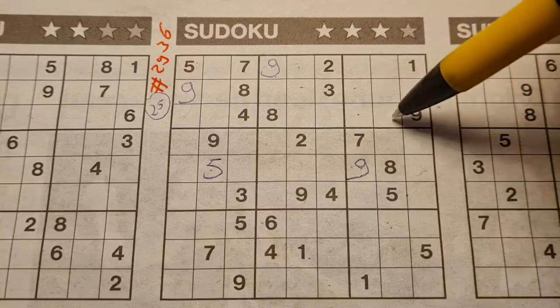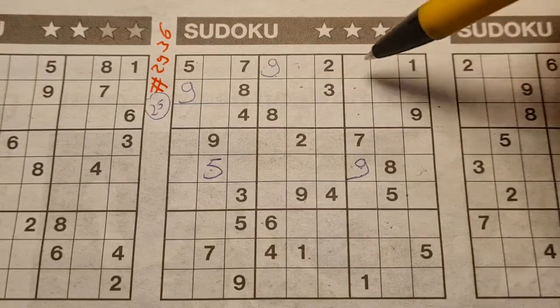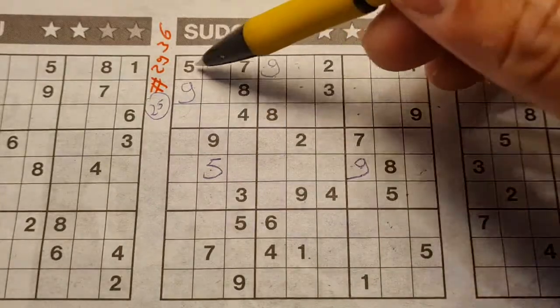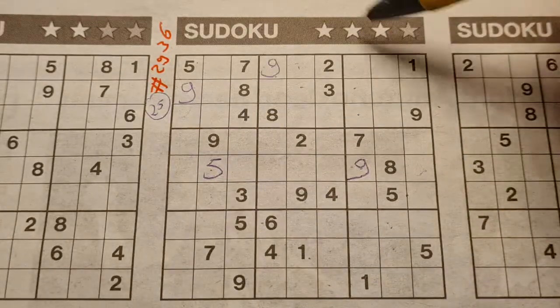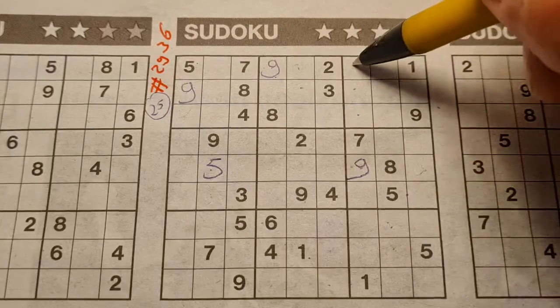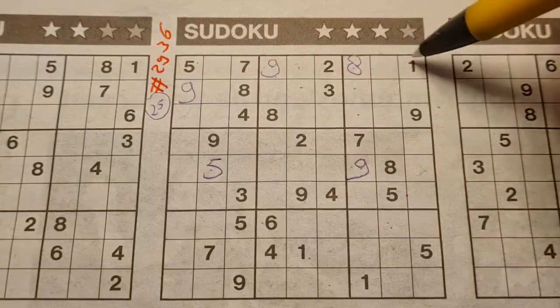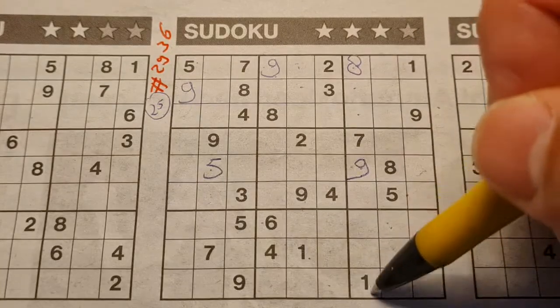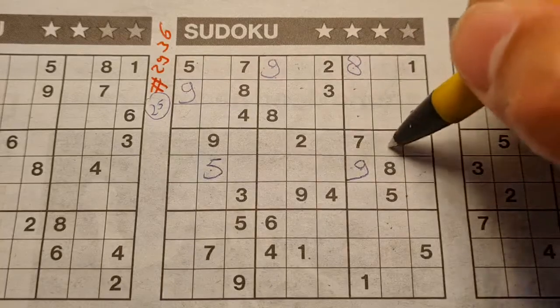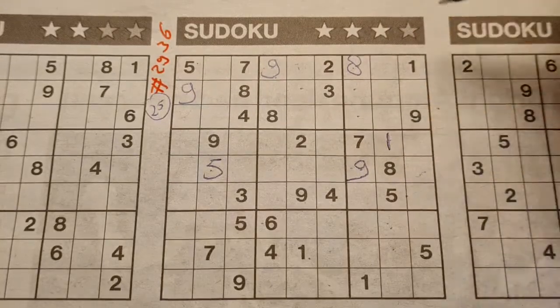How about 8? 8 in the third row, 8 in the second row. So in the first row, the only 2 places for the 8 should be here or there. We see there an 8, no 8 there. 8 should be there. 1 in this column, 1 in that column. So the column between, the only place for the 1 should be there.